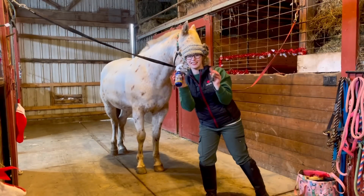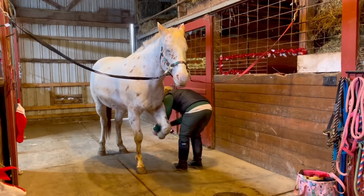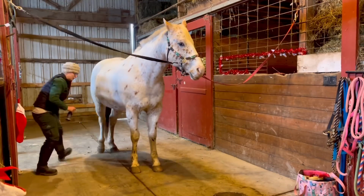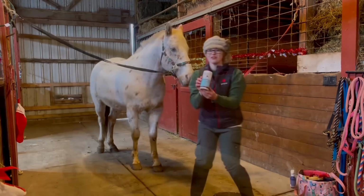And now I'm going to pick his hooves and then spray him with some of the hoof spray that you bought me, and that's going to keep any thrush or fungus out of his hooves as well. So I'm picking his hooves and then spraying the substance into his heel crack, and that will definitely help rid of anything, and as a preventative too. He's such a good boy.